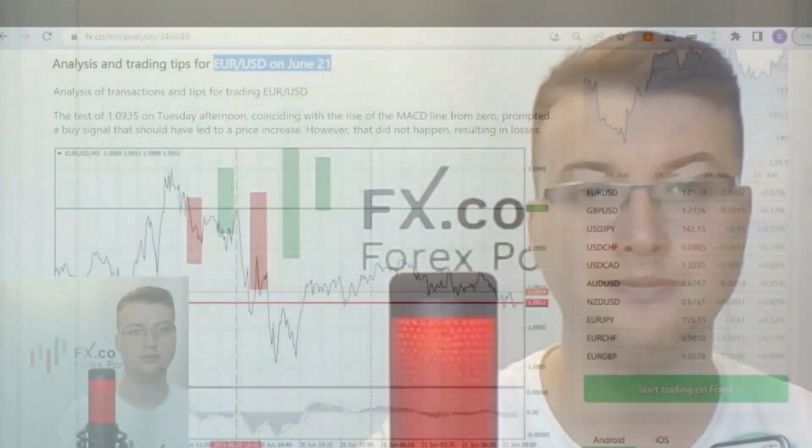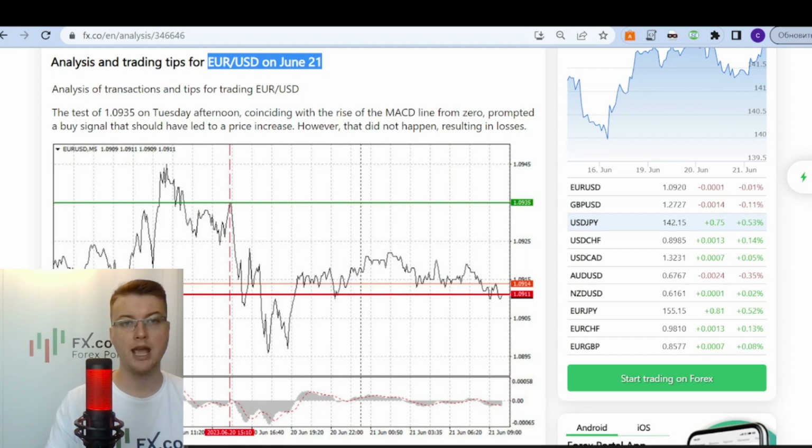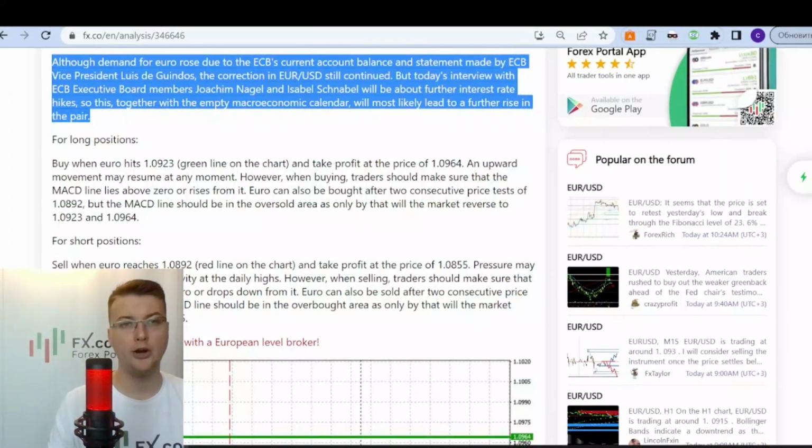Here we go. Today is June 21 and we're starting from the euro-dollar pair with Jakub Novak as usual. Although demand for euro rose due to the ECB's current account balance and a statement made by ECB Vice President Luis de Guindos, the correction in the euro-dollar pair still continued. But today's interview with ECB Executive Board members Joachim Nagel and Isabel Schnabel will be about further interest rate hikes, so these, together with the empty macroeconomic calendar, will most likely lead to a further rise in the pair.